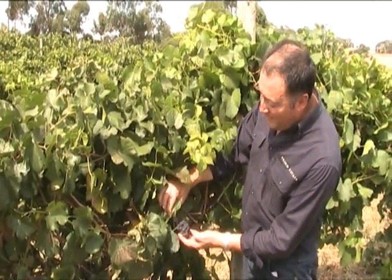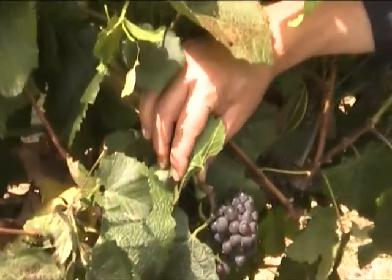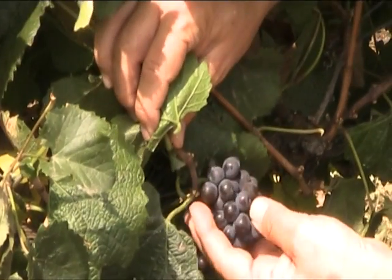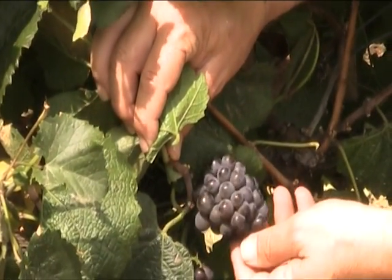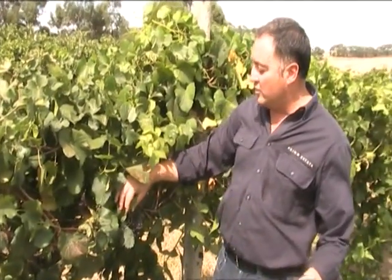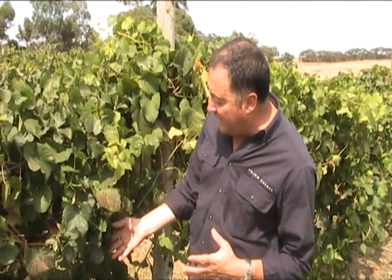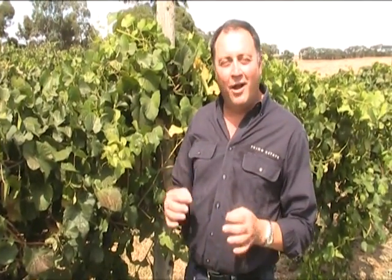We hand pick this fruit because if you don't treat it very carefully, you will end up with some of the colour of those skins going into the juice. So we hand pick this and we press it very gently once again to not get any of the colour and keep the wine very delicate.